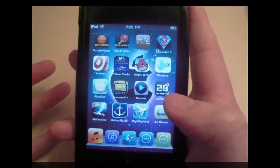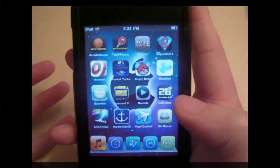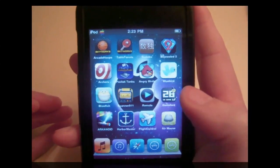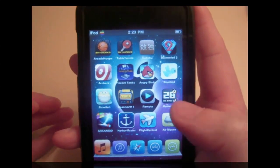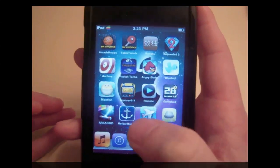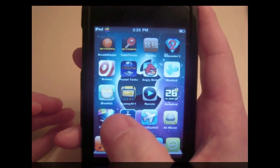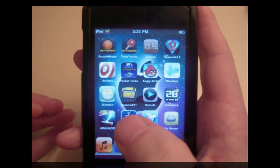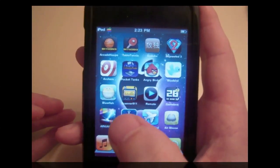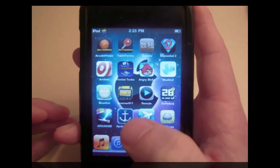What else here? All-in-one Game Box. I did a video on that as well. And actually, when I did the video, I think it had 24 games on it. Now it has 28, so they're constantly updating that. Arkanoid is basically Brick Breaker for the iPod Touch and iPhone. So if you're really into Brick Breaker, definitely recommend getting that. I think it's like $3.